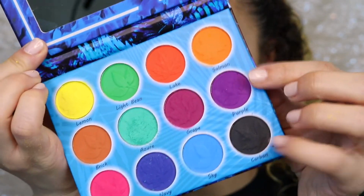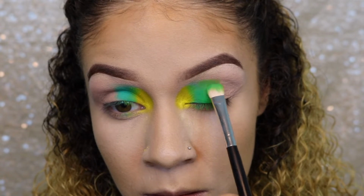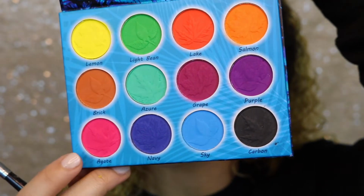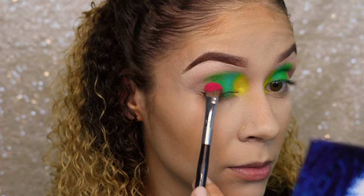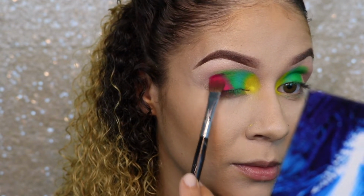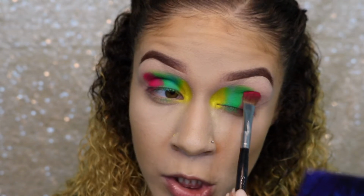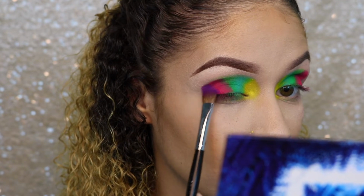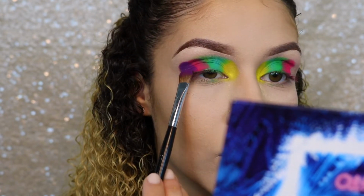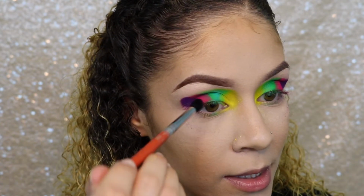We're gonna go in with Light Bean next. I'm gonna go in with Agate. These colors are just so pigmented. I'm going to go in with purple. I'm gonna start trying to like blend this part out.